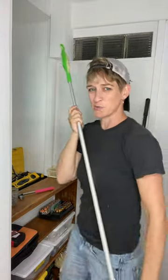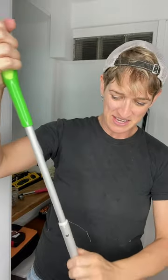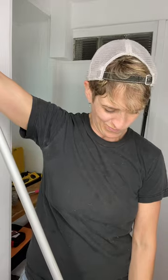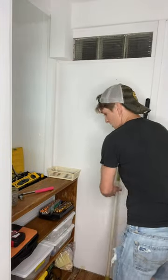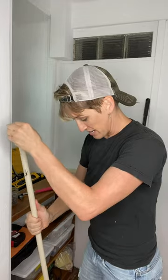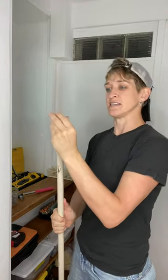Here we go. Swiffer. Gosh, I don't use this. I don't use this. Donate. Or give away. I think you could donate that. I'll ask when I go to the donation store. Cobweb duster. Ooh, I actually need to use this ASAP right now. The cobwebs are crazy in this place.